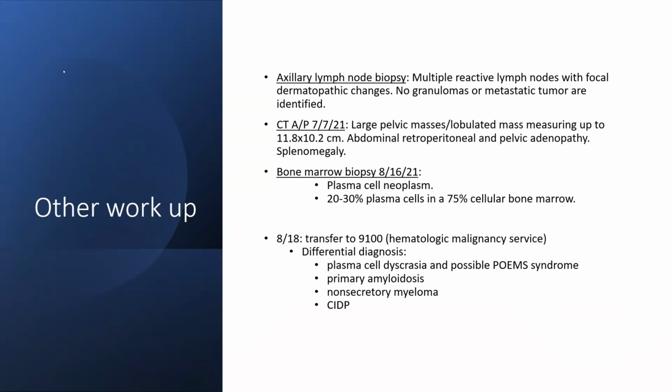Additional workup that she had done here in the hospital included an axillary lymph node biopsy, and that just showed basically some dermatopathic changes, but no granulomas, no metastatic tumors. CT of abdomen and pelvis showed a large pelvic mass measuring up to 11.8 by 10.2 centimeters attached to the uterus, as well as some abdominal retroperitoneal and pelvic adenopathy and some splenomegaly as well. On bone marrow biopsy on the 16th, that was notable for some plasma cell neoplasia with 20 to 30% plasma cells and a 75% cellular marrow.